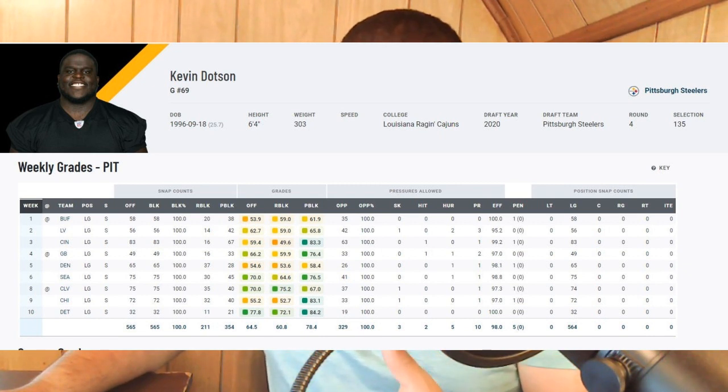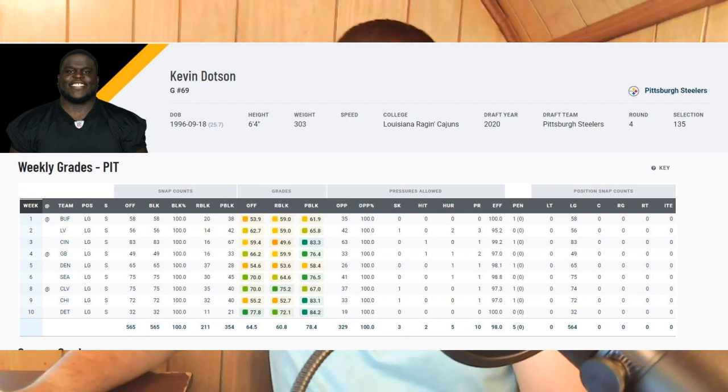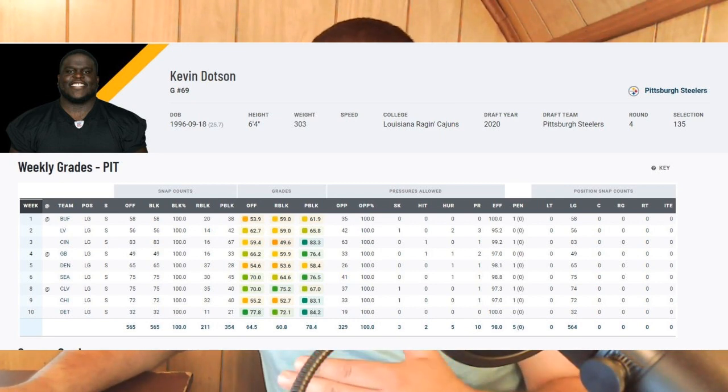However, you can see that when Kevin Dotson played in 2021, he gave up 3 sacks, 2 quarterback hits, 5 hurries, and 10 pressures in just 9 games played. So that's not a good rate. Those were not the numbers you were looking for from the guy that was rated as one of the best pass protectors in college football when he came out of the draft.